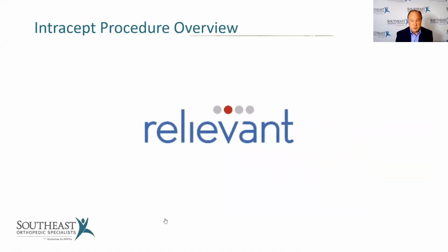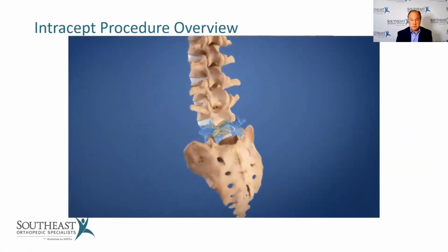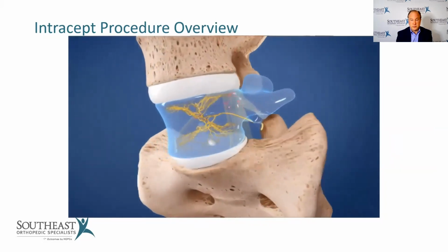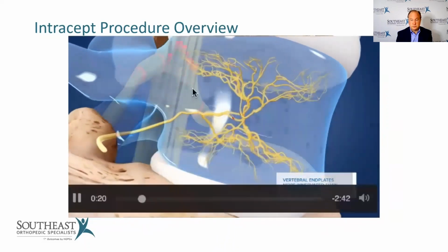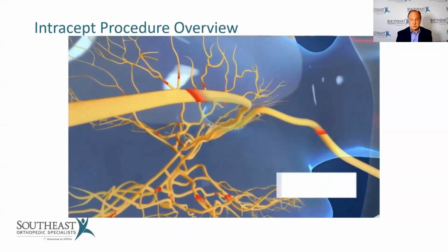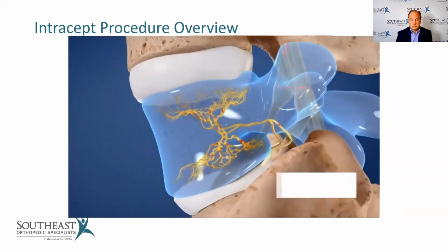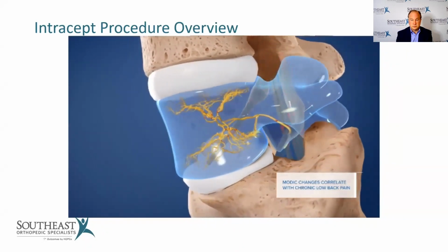I just wanted to run through this little video here. I think it's helpful again to understand what is causing the pain and what's actually being done. Research over the past 20 years has concluded that the vertebral end plates are a significant source of chronic low back pain. So that shows the basivertebral nerve. The vertebral end plates have been shown to be more innervated than intervertebral discs, with the basivertebral nerve transmitting pain from the superior and inferior end plates, and basivertebral nerve endings proliferating in vertebrae with Modic changes. Modic changes strongly correlate with chronic low back pain and with higher levels of pain and disability.